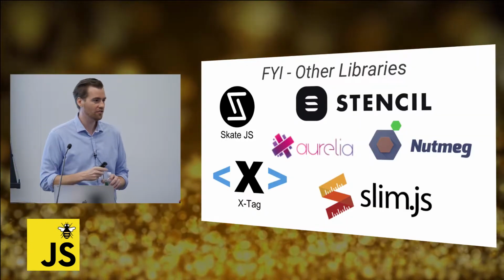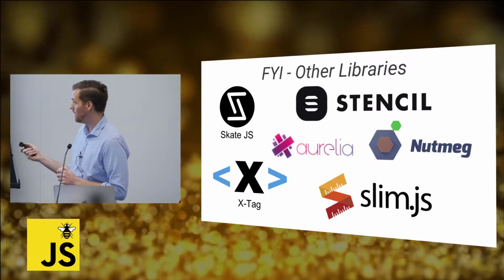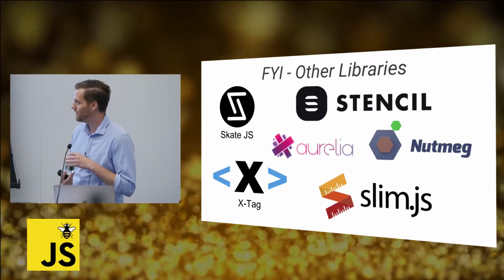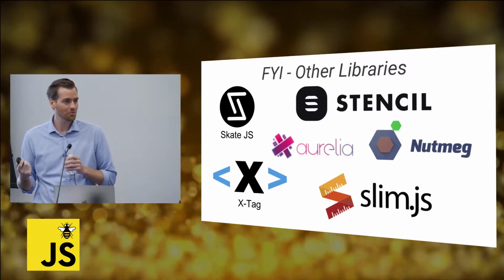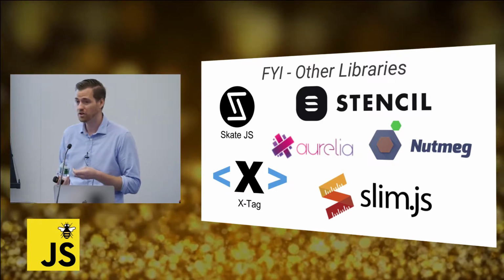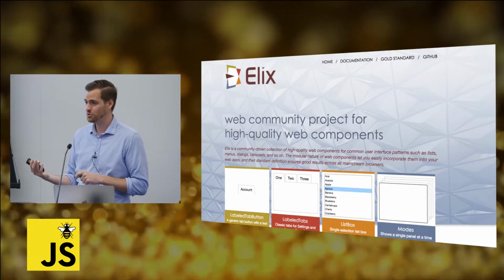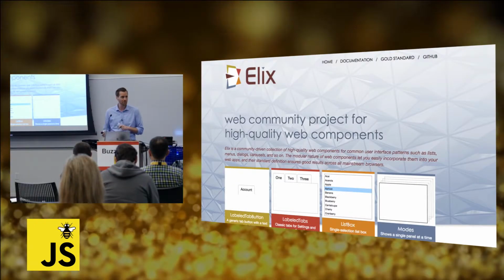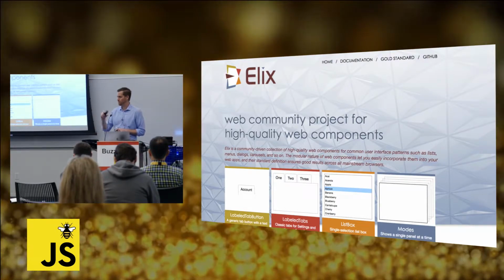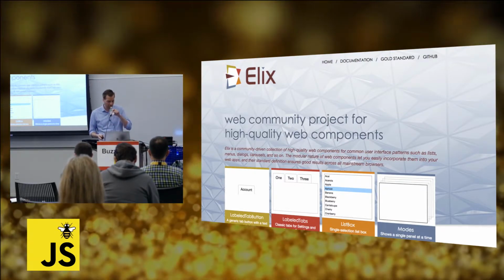And there are lots of libraries available for creating web components. You don't have to use Google Polymer. Rob pointed out a bunch. There's Nutmeg too, which a friend wrote, so I'm throwing it out there. But if you want to write web components, there's lots of frameworks for you to get started. They're very lightweight, so they add a couple kilobytes onto the size of your web components. And if you really like vanilla web components and don't like to use any frameworks, you can check out the Elix project. They have a bunch of mix-ins so that you can just do custom element extends one of their mix-ins, and get a lot of boilerplate that you would have to write by yourself anyway.